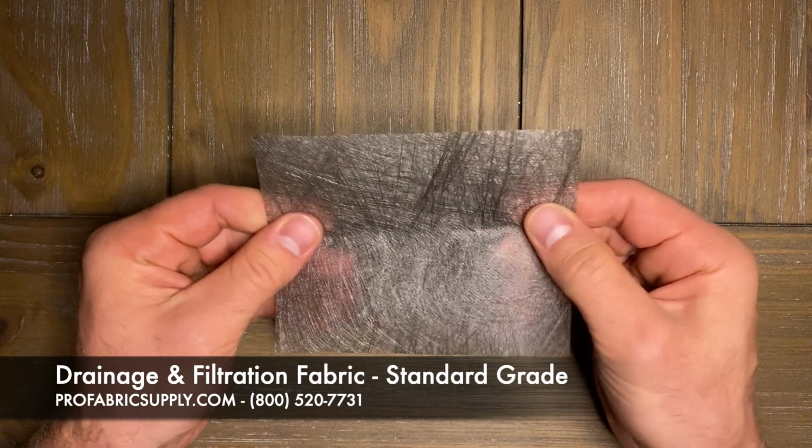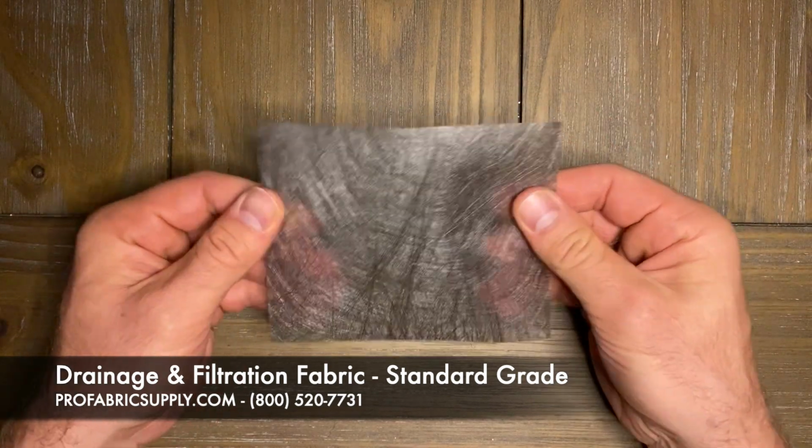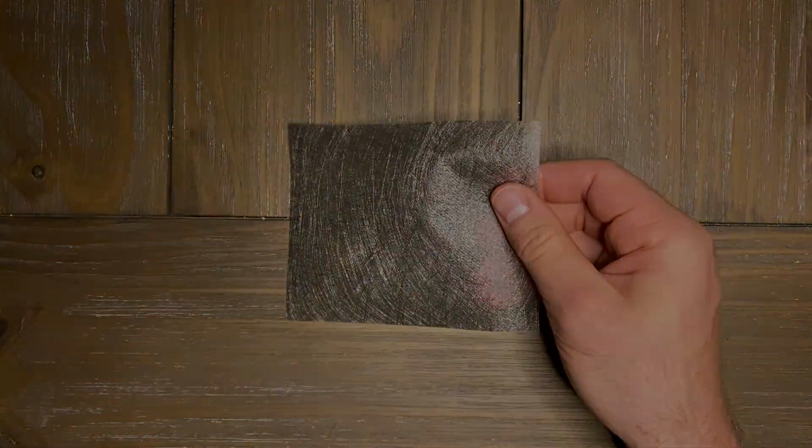What you are looking at right now is the 2-ounce version. The 3-ounce is slightly thicker and composed of a slightly different material blend.